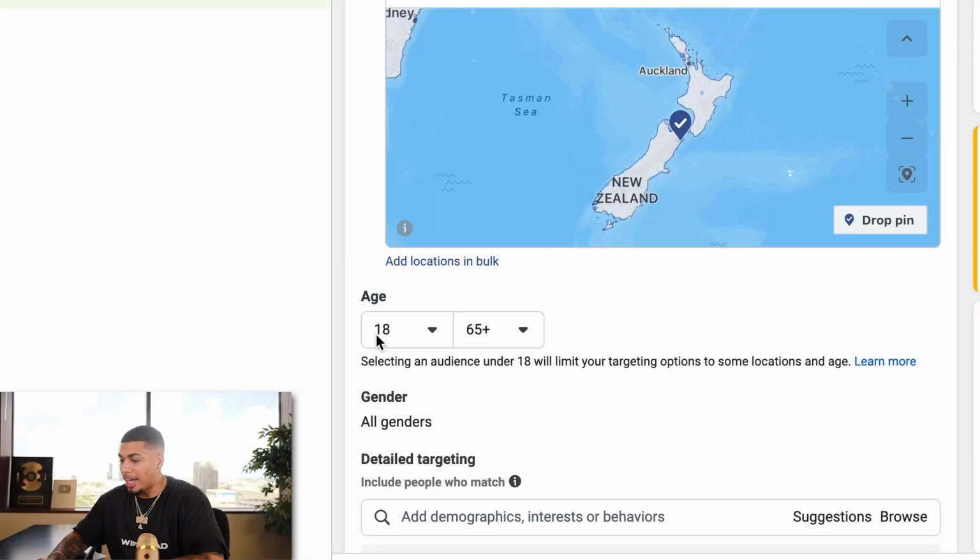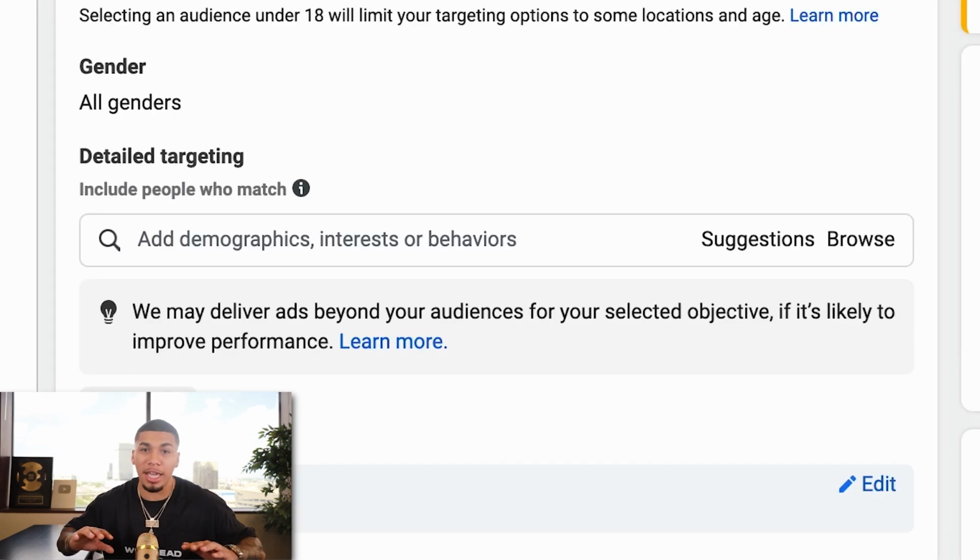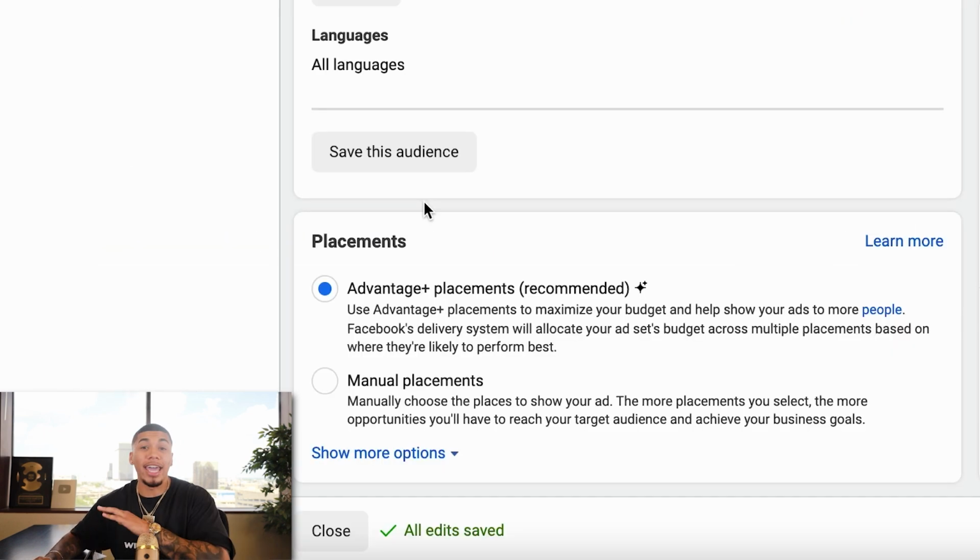We're going to go ahead and do age 21 through 65. Detail targeting, we're going to keep this blank and broad, do not target anything. And then for placements, we're going to go ahead and stick with automatic placements.